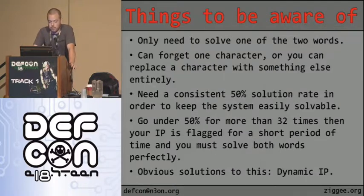Some things you need to be aware of: you only need to solve one of the two words, and it's randomly placed. You can tell about half the time which word is the verification word, just from experience, but it is randomly located, so not all the time. You can forget one of the characters and replace it with an entirely different character if you want to, and it'll still be solved. You need to keep a consistent 50% solution rate, otherwise you'll get flagged after about 32 times, and you'll have to solve both words perfectly. You cannot misplace a single character; you have to solve them both. An obvious solution to that would be using a dynamic IP solution, so you can just switch IPs whenever you hit that rate.